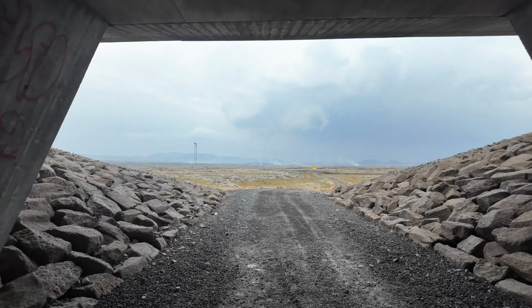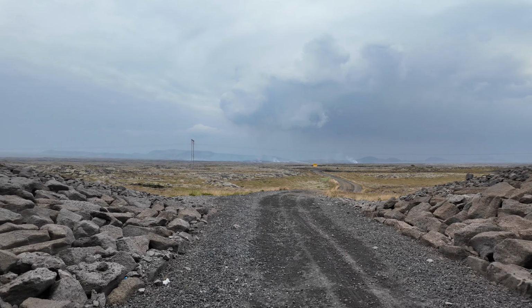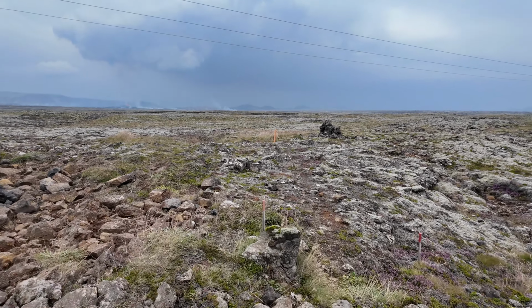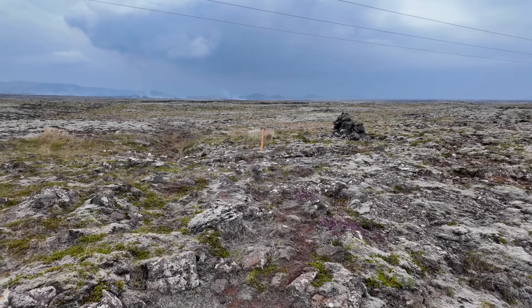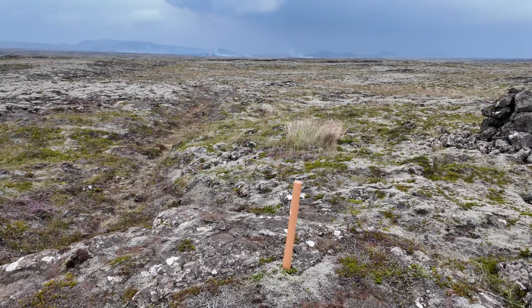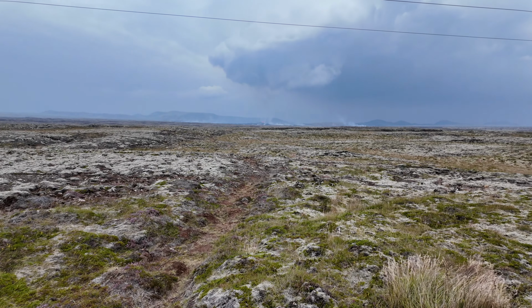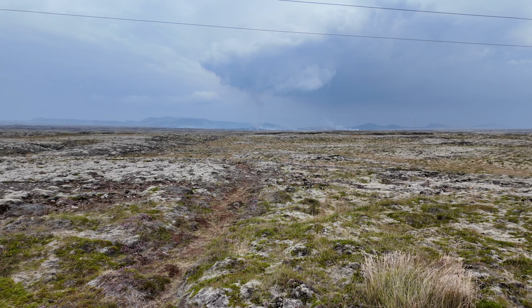And maybe you can see the volcano in the far distance, and all of the wildfires. There are sticks that you can follow, like the orange one here straight ahead. And this path will take you to the lava field. We have way less smoke than yesterday, which is good news.